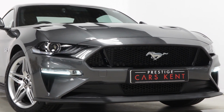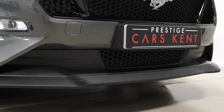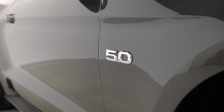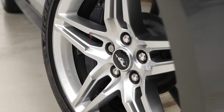To begin with, this particular vehicle is finished in the magnetic grey exclusive metallic paintwork. You've also got the optional Magna Ride adaptive suspension and the Custom Pack 4. The Custom Pack 4 gets you the 19-inch forged alloy wheels painted in silver on the exterior of the vehicle.